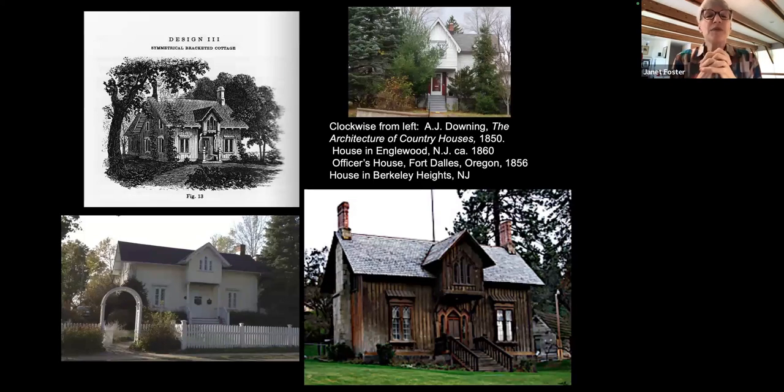Here's a slightly different one, the symmetrical bracketed cottage, also from The Architecture of Country Houses, which is a somewhat later publication of Downing, 1850, but continuing that collaboration between him and Davis to promote picturesque houses often with Gothic details, even if only modest, like a couple of pointed arch windows in the upper floor, or always a steep peaked crossbeam in the center of the house. The design was so popular, it appears all over the country.